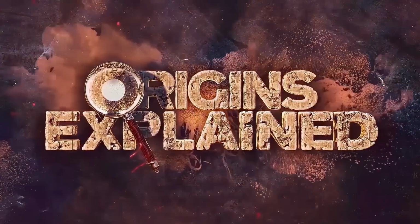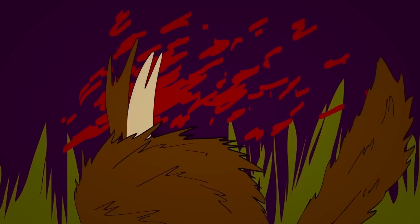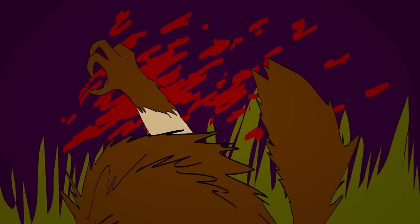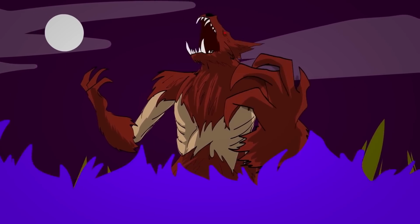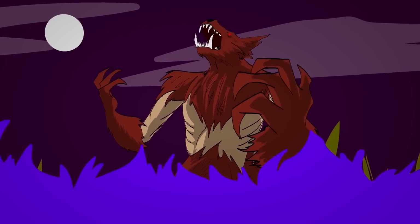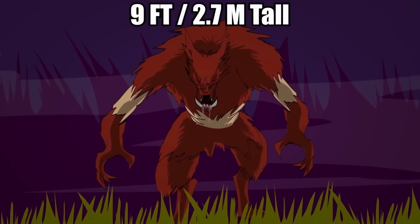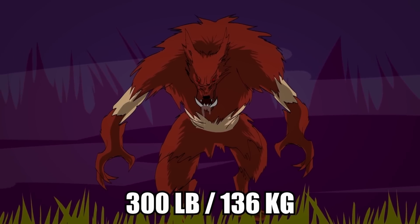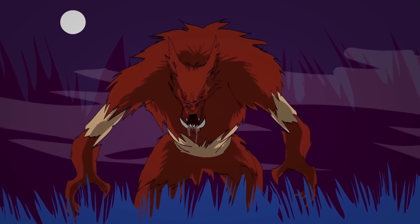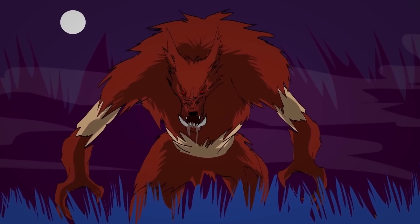Human dog creature. A creature that is half human and half dog has apparently been killing people's pets all across the United States. The beast has been nicknamed the Dogman, with eyewitnesses describing it as a werewolf that stands on two legs and howls at night. The creature is roughly 9 feet tall and has been estimated to weigh upwards of 300 pounds. One witness even managed to snap a photograph of the supposed Dogman trudging through the woods near Bellbrook, Ohio.